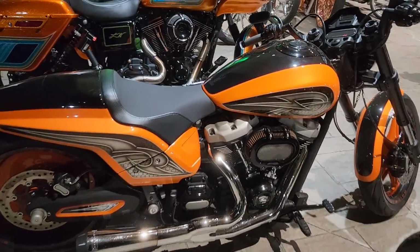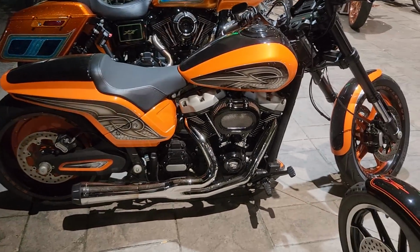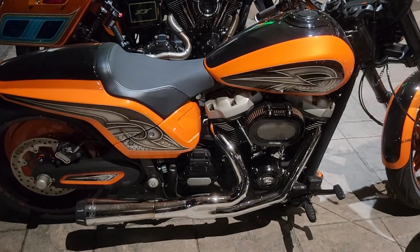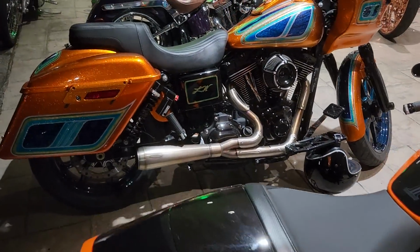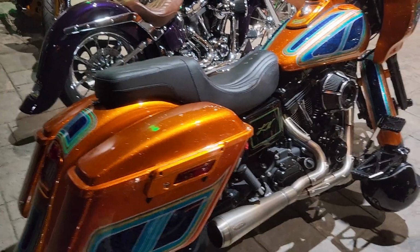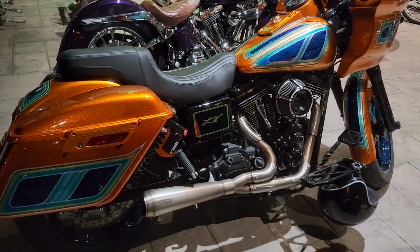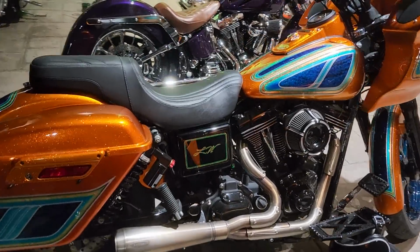So what you're looking at here is a Donnie Smith original, an enormous amount of fabrication on this bike. It'd take a while to give you all the details on it. This bike belongs to Laura Wilkinson, and paint by her and Dave Perowitz, a really super, super cool dyno.